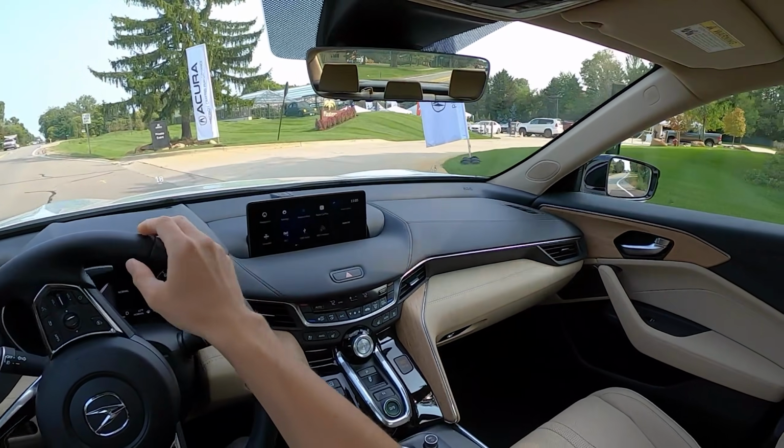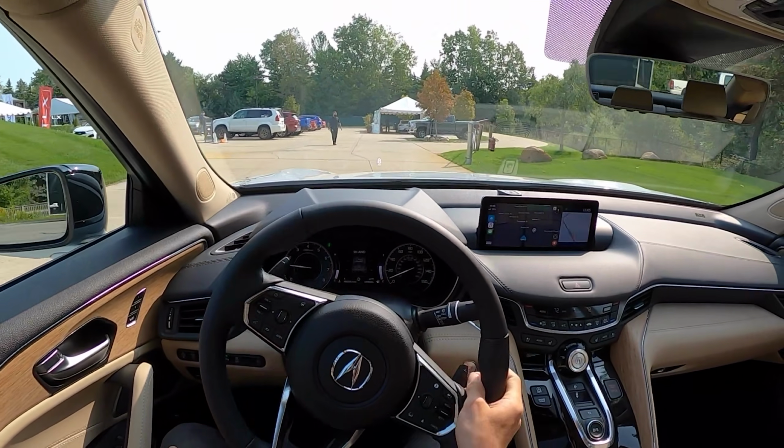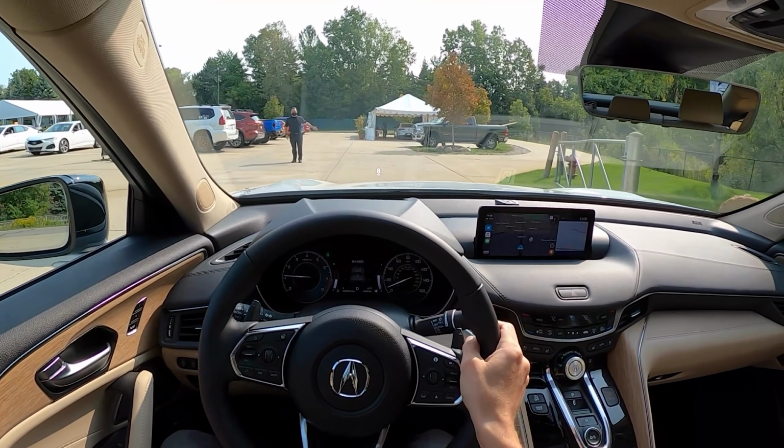Hopefully we can get some more extended seat time in the TLX here soon. But on first impressions, this is quite an impressive sedan.